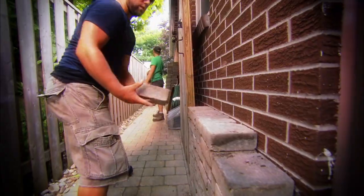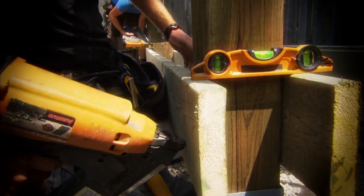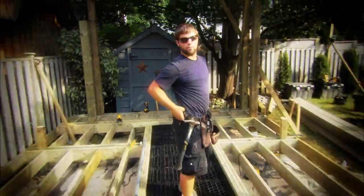We tore out the old stones and put in some heavy-duty steel footings. Now that's compressed. We got most of our framing done and even, yes, discovered our inner model.